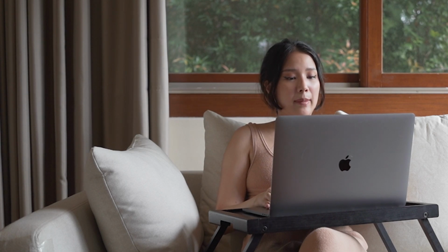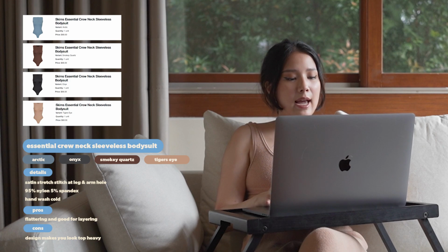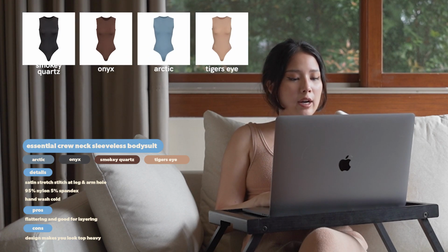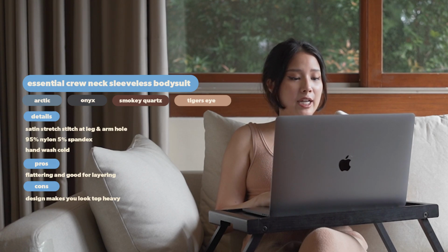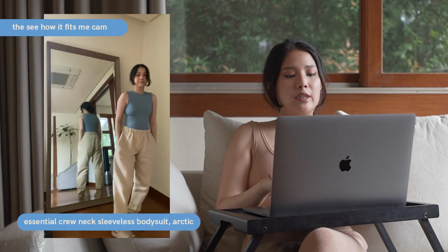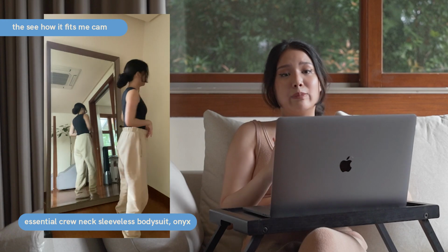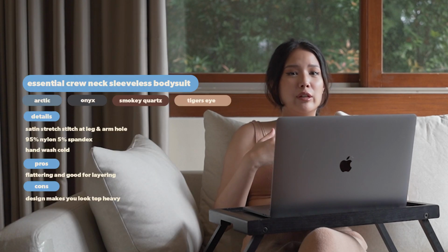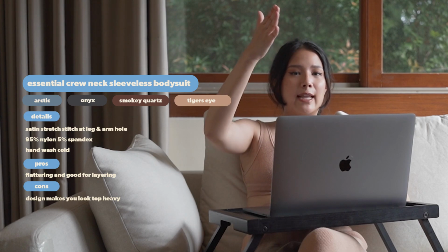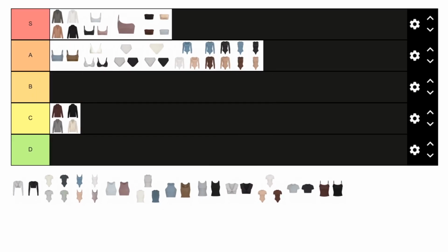Next bodysuit we are going to talk about is the Skims Essential Crew Neck Sleeveless Bodysuit. So I have this in 4 different colors: Onyx, Smoky Quartz, Arctic, and Tiger's Eye. This is also the same quality, which is 95% nylon and 5% spandex. It also has the satin finish. Now, one thing I do want you to take note of is there's a difference between this Essential line and the cotton jersey line, in that the Essential crew line is more satiny. So if you're gonna go out and you're gonna be against the light, it might reflect, which means that it might cause you to look a little bit heavier on the top. And the thing is, because the flash back is very flat, that's what will make you look top heavy. I would give that an A because very, very flattering.